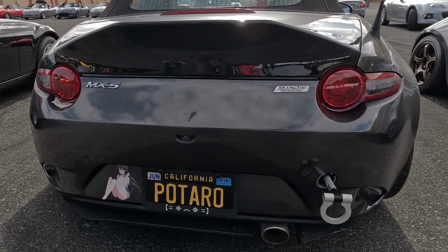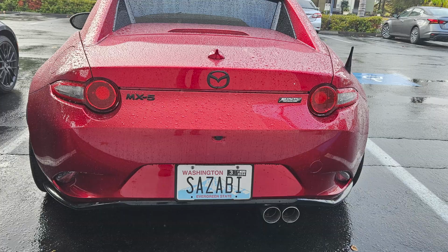I assume the owner of the next car is a fan of anime, just judging by what I see. And I'm going to say this the way I think it is, which would be Potoro, like Totoro from the Studio Ghibli movies. But I don't know. Maybe I'm wrong, but that's what I think it is. And I found this one in the hotel parking lot, Sazabi, which I don't know if that's the name of the car or person or what that means, but I thought it belonged with this group.